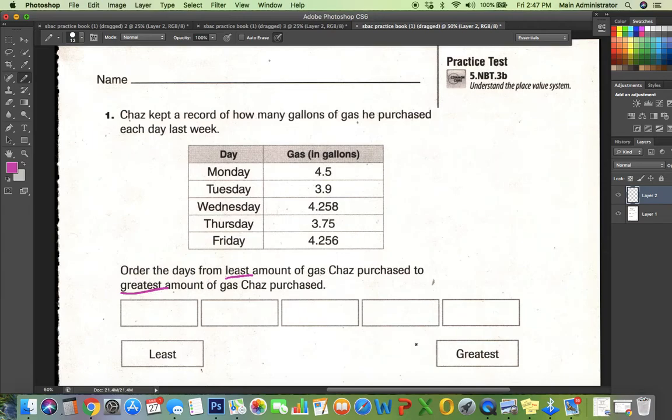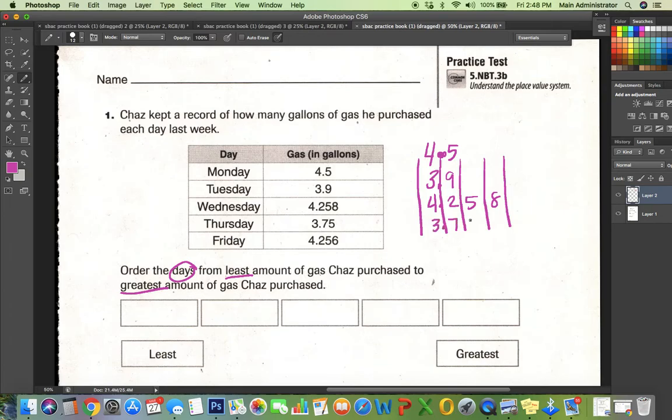So this is the least, this is the greatest, and I have to put the days. All right. So I have to figure out the biggest numbers and the smallest numbers. The best way to do this is to put these numbers into a column. I'm going to make this be my decimal, and I'm going to just go in order. This is 4.5, then we've got 3.9, then we've got 4.258, then I've got 3.75, make this a little bigger, and I've got 4.256.